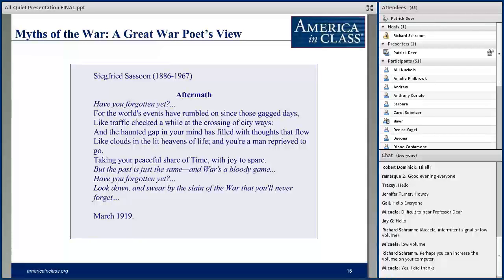This wonderful poem he wrote in 1919. I think he wrote it in March 1919, but it was published for Remembrance Day, November 1919. Memorial Day, as we call it here. "Aftermath": "Have you forgotten yet?" In other words, in a certain sense, there's nothing new under the sun. These great complicating moves that literary critics and teachers like us may make now, looking back, are there already, I think, in All Quiet on the Western Front.